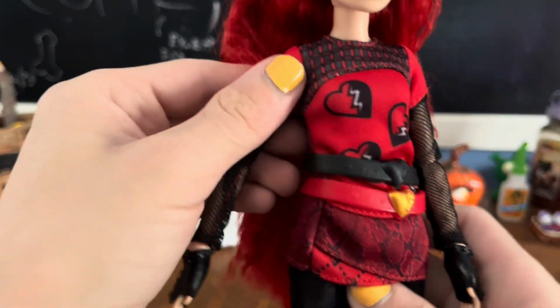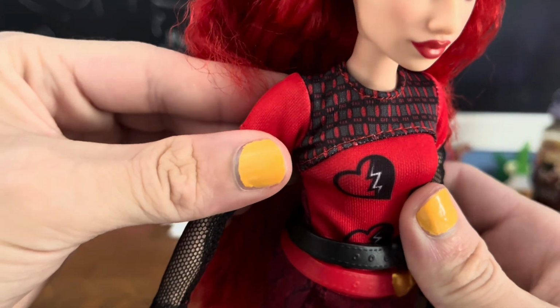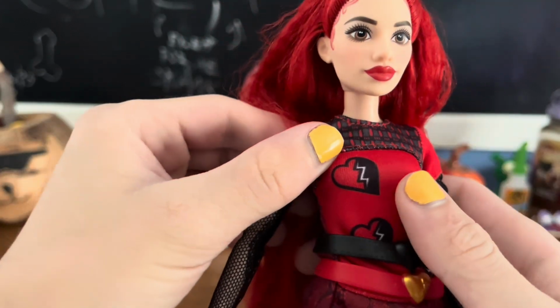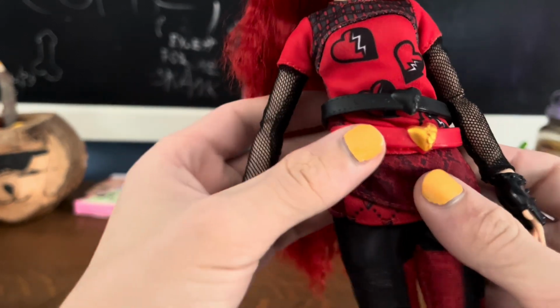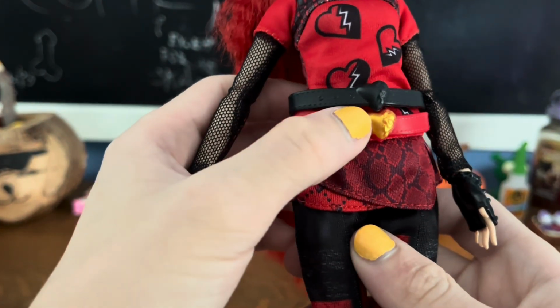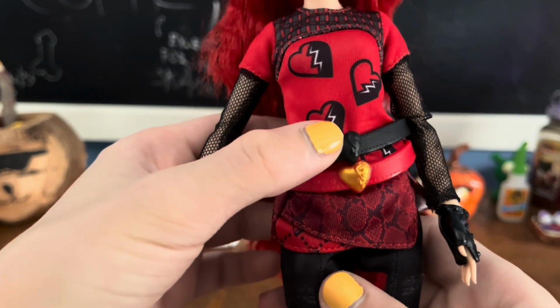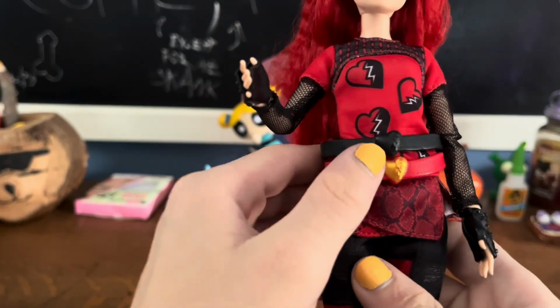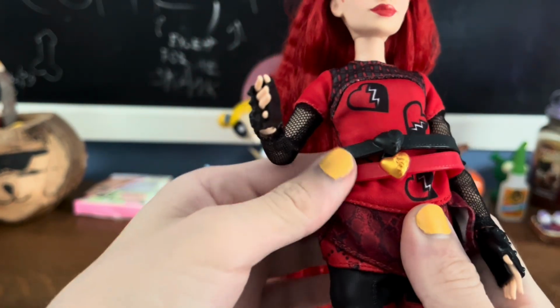And then the top part right here has, I don't know, just a black, white, and gray print going on. And then that's sewn to be a layer over this portion, which is just a couple of Red's signature hearts. And then she has a black belt and then a red belt, both the same exact belt. But the red one has a little bit of gold on there. And as I pointed out on the back of the box, she only has this red belt. I don't know why they added the black one, but I am not complaining. And then we have this little tail end of the shirt, which is pretty cool.